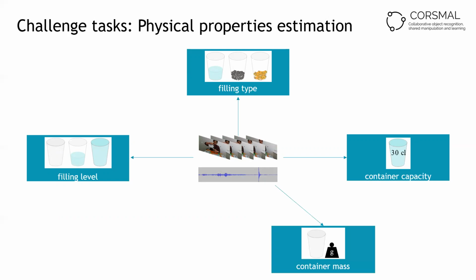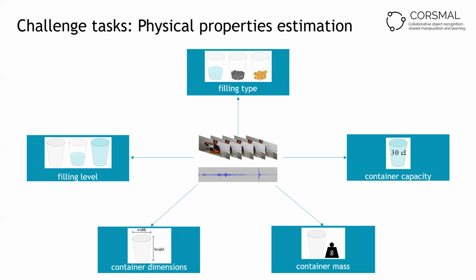The goal of the fourth task is to estimate the mass of the container. The goal of the last task is to estimate the width at the top, the width at the bottom, and the height of the container.